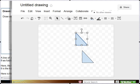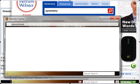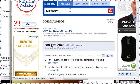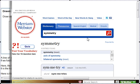Okay, well, let's look. I know I kind of got funky when I looked up a definition on the internet, but we'll see what we have. All right, symmetry. S-Y-M-M-E-T-R-Y. Hey, why'd you pop up a pop-up? Did I spell it wrong? Symmetry. Come on, Firefox. All right. Dude, why are you... Okay. Merriam-Webster. Taking so long. Symmetry.